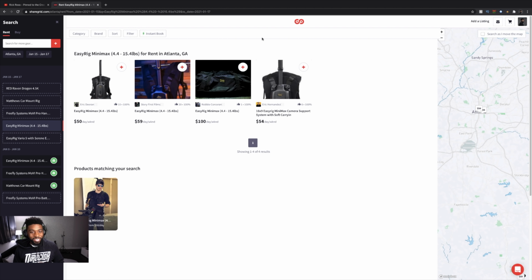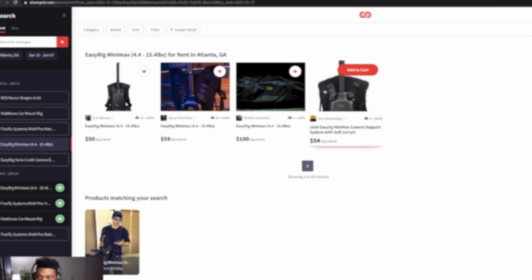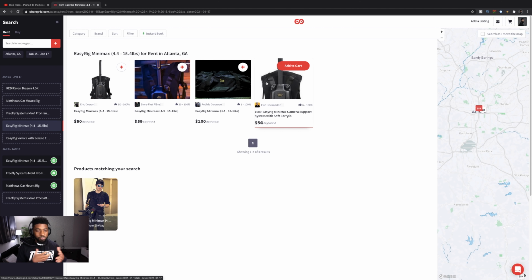So I searched up an easy rig, and I found one right here. You can see the different prices for the easy rig. It's not that much, $55 a day. And I'm showing you this to show you that if you've got a little bit of a budget, you can rent gear. You don't have to purchase this stuff. I don't want to buy a Movi for $6,500 when I only need it for a day. Given I probably will use it more in the future, but you can't necessarily justify a purchase off of one use. All right. So $54 a day, I got me an easy rig.